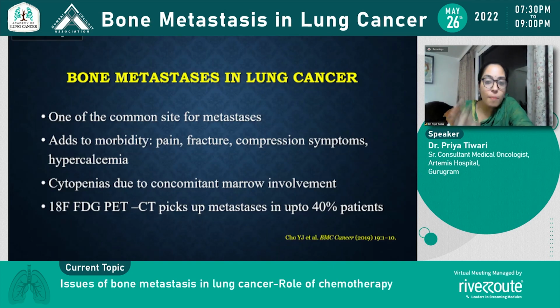It is one of the common sites for metastasis. And now with increasing usage of PET scan, we are finding more and more patients having bone metastasis at baseline, and around 40 to 50% of patients might have bone metastasis at baseline. The very important part about bone metastasis is they add a significant symptomatic burden. They have major amount of pain affecting quality of life, interfering with sleep. You can also have fractures, compressive symptoms, and yes, hypercalcemia.